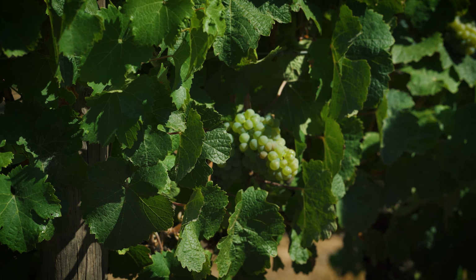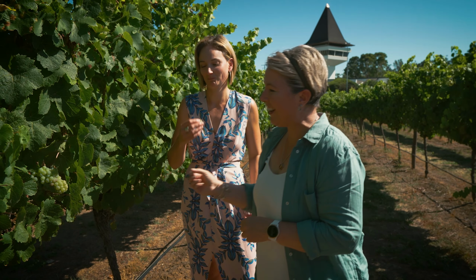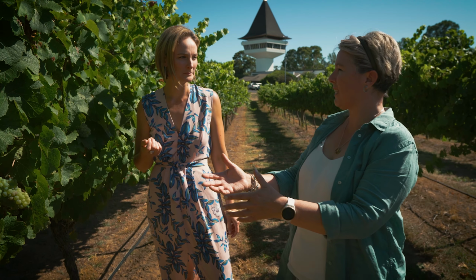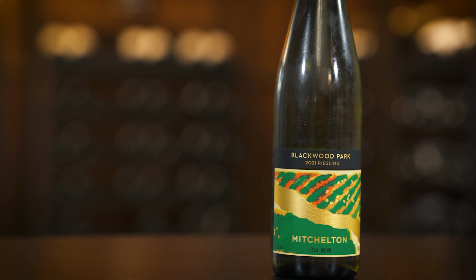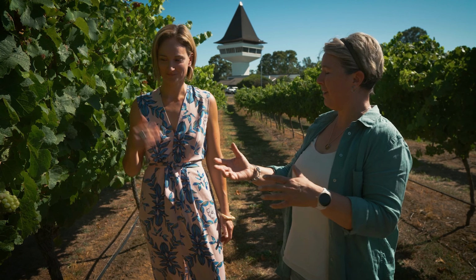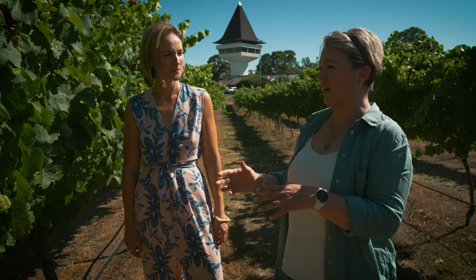That's delicious. To me, it's so sweet. Yeah, it is. And what we're looking for is just that balance. I really want what's reflected in the bottle to be what I'm tasting now. So this is going to go towards probably Blackwood Park Riesling. I want what we're tasting here today, when you try a bottle of Blackwood Park Riesling towards the end of the year, you'll be able to go, actually, that tastes like that in the vineyard. Yeah, for me, that's what it's about. I don't want to have too much influence. Every bottle of wine I like to be part of should reflect where we are and where it's come from.